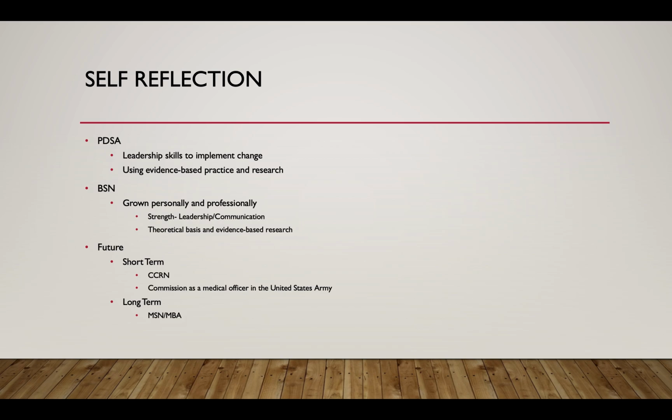Through the BSN program, I've grown personally and professionally. My strengths are leadership and communication that I've found through this process here at Polk State. And then my weakness would definitely be that theoretical basis and evidence-based research. I had a tough time in those classes a year ago. I remember struggling through those. But I feel like this BSN program has made it better for me. I know how to use the database now. I know how to make an evidence-based article, and I definitely know how to do APA now for sure.